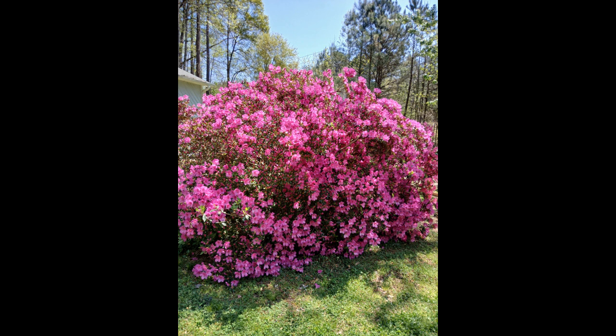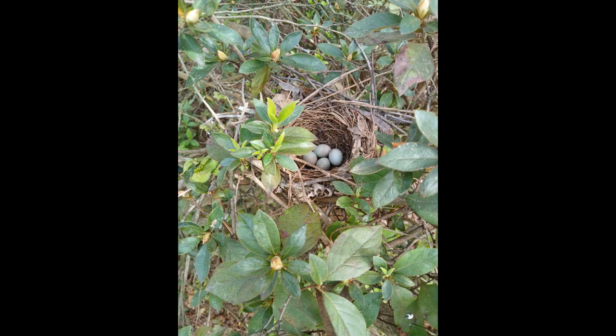An azalea bush is in full bloom in spring, and by happenstance, I was looking inside the bush and saw there was a nest there. At that time, I didn't know what type of bird it was, but I have a handbook called Birds of Georgia Field Guide by Stan Tekiela, and I was able to find the bird that was there. It is called a brown thrasher. And we saw that in the nest they had four eggs. That was several weeks ago, and they hadn't hatched at that time yet.